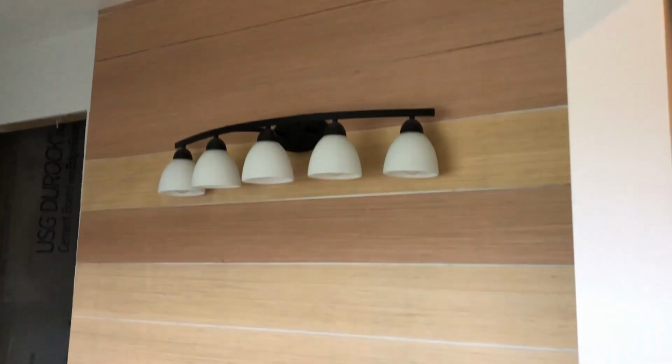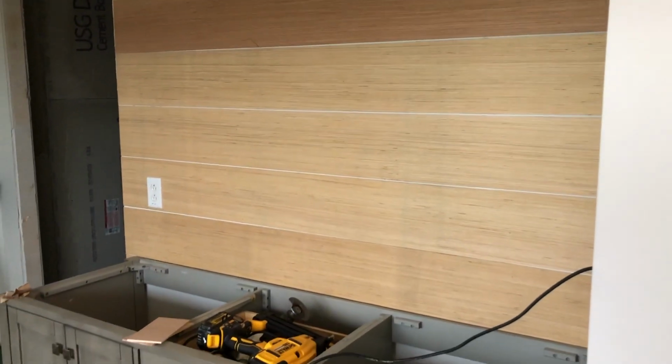It's good. And then in the bedroom, we put up the shiplap that you see here, and I'm going to be working on painting that this week.